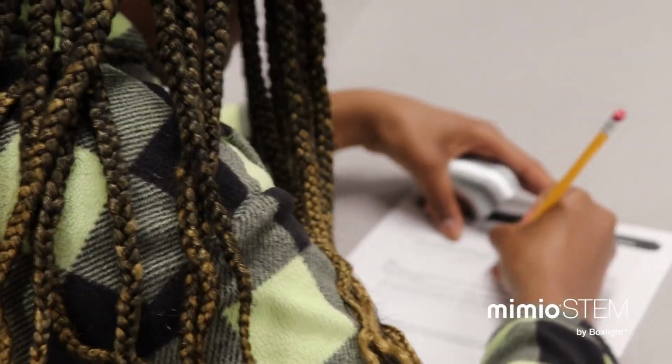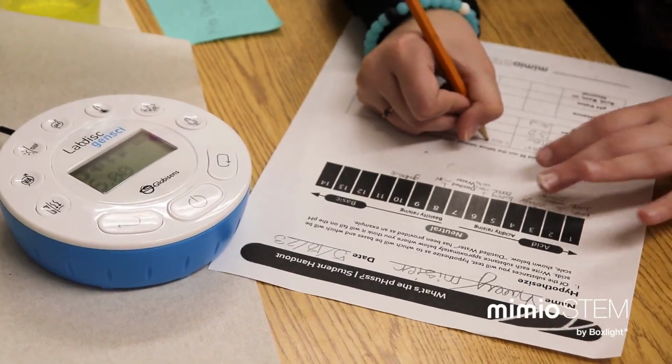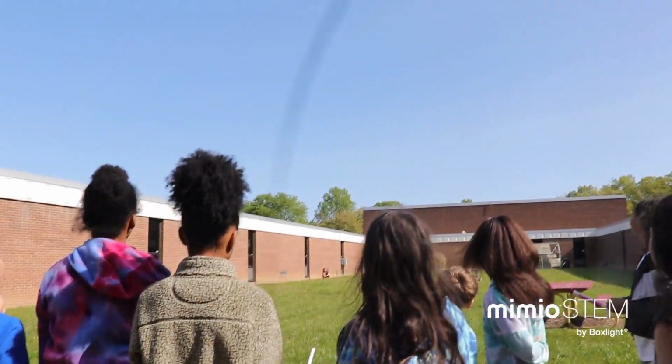I definitely recommend working with Boxlight products because it's like a one-stop shop for everything you may need. It has the lessons, it has the technology, and it has the customer support you will need. So it's definitely a great investment in our school district, and I think it would be a good investment in any other school district too.